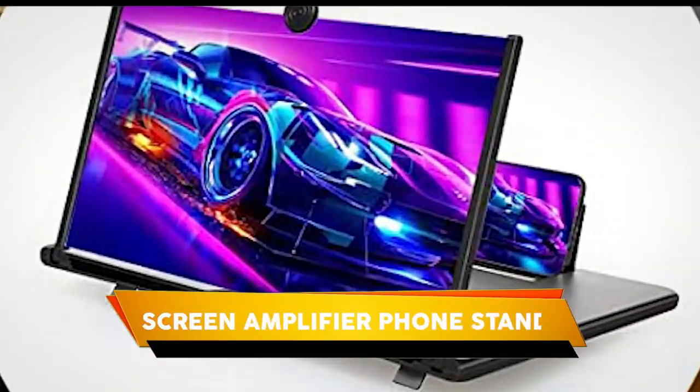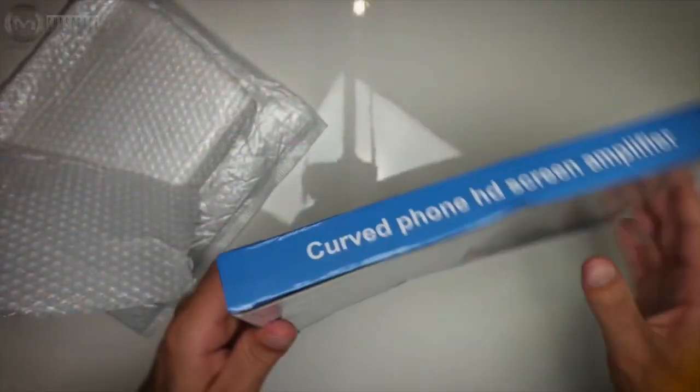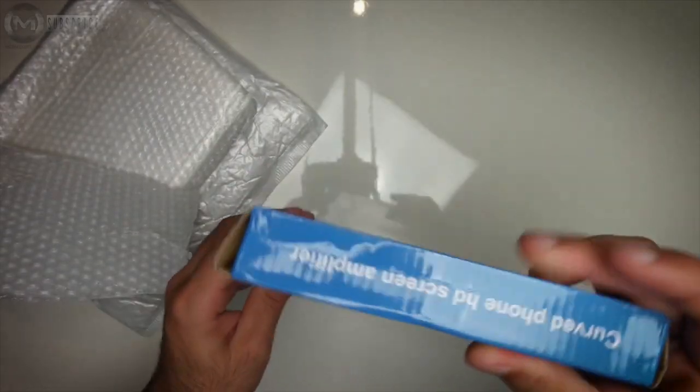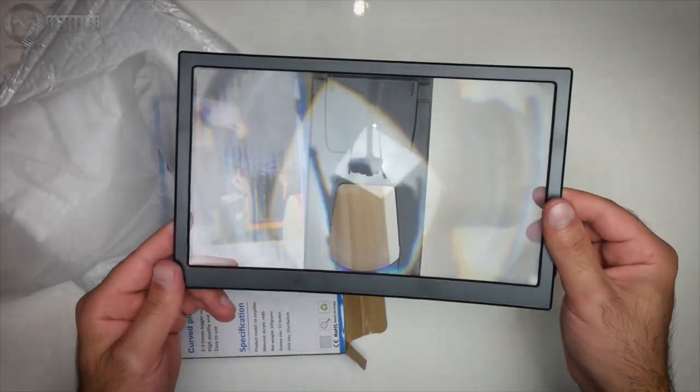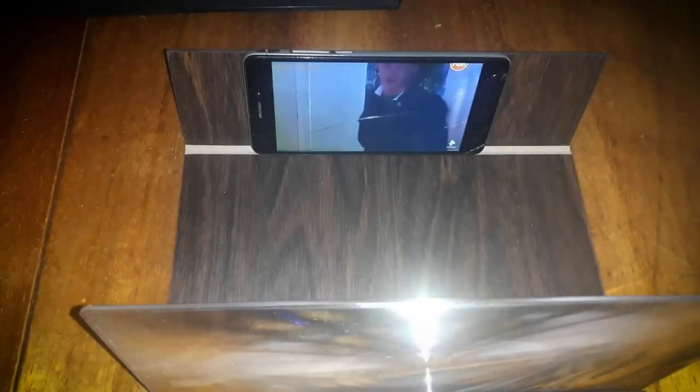Screen amplifier phone stand. The 14-inch portable phone magnifying glass 3D screen amplifier phone stand magnifier for smartphone is a must-have tool for anyone who loves to watch videos on their smartphone. This nifty device will amplify your phone's screen 4 to 5 times.